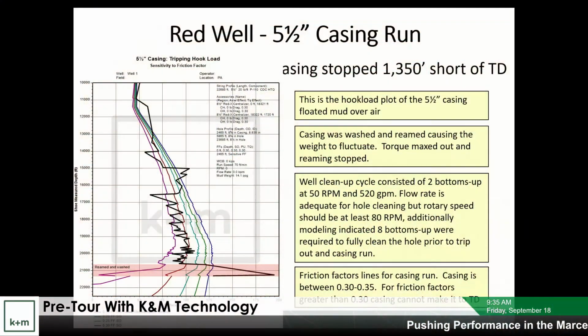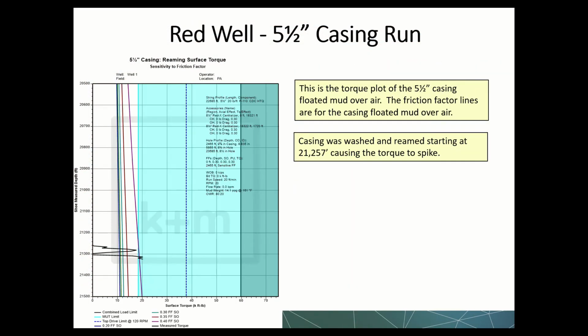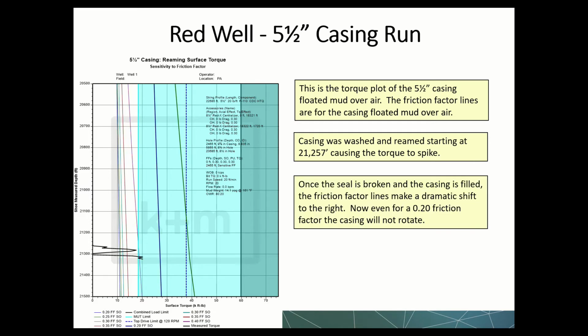Okay. All right. Go to the next one. Sure. This is the torque you see. When they started reaming the pipe, the torque climbed relatively quickly because they were washing it as well. The lines you saw initially, those friction factor lines, show that up to about a 0.40, you could have got it down to TD with torque.